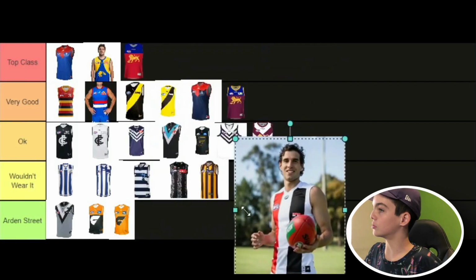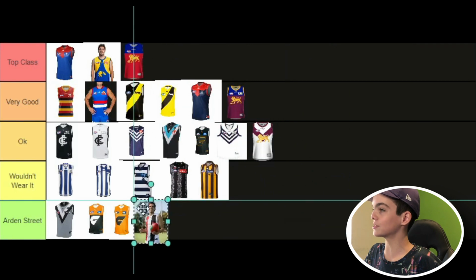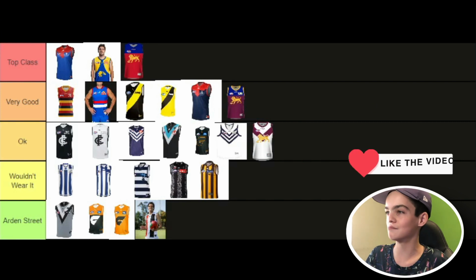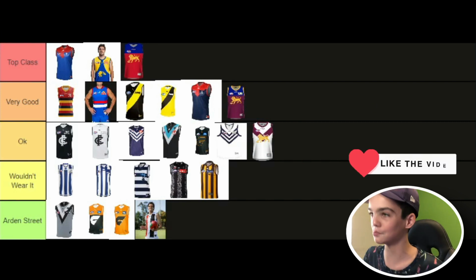This St Kilda away Guernsey is close to Arden Street. I'm going to put it in Arden Street. I think it looks really odd, like how the stripes are separated. There's this big white down the middle. And I think it looks odd. I'm going to put it there.